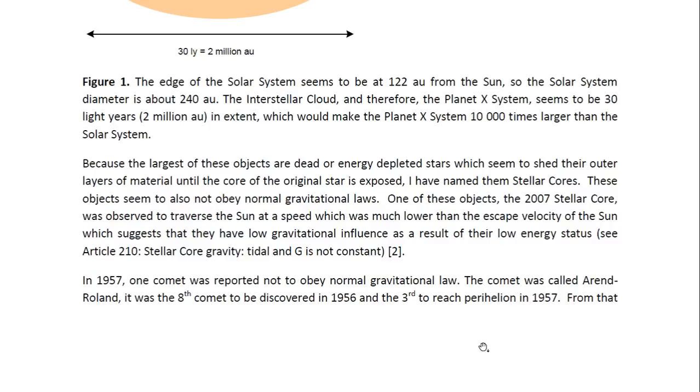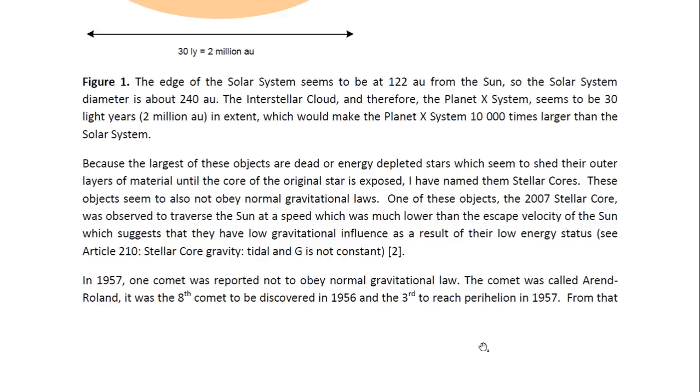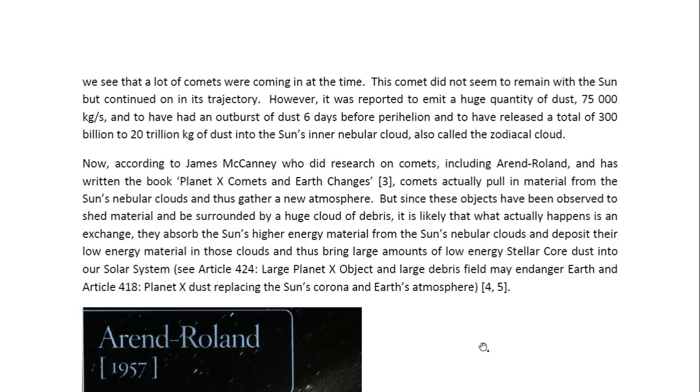The comet was called Rowland, and it was the 8th comet to be discovered in 1956 and the 3rd to reach perihelion in 1957. And from that we see that a lot of comets were coming in at that time. Now this comet did not seem to remain with the sun but continued on in its trajectory. However, it was reported to emit a huge quantity of dust, 75,000 kilograms per second, and to have had an outburst of dust 6 days before perihelion, and to have released a total of 300 billion to 20 trillion kilograms of dust into the sun's inner nebula cloud, also called the zodiacal cloud.